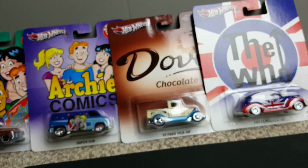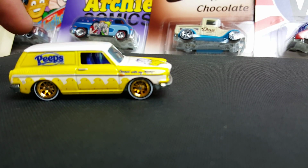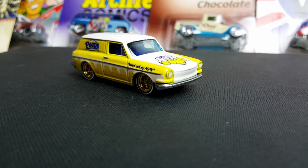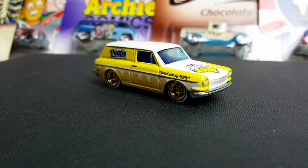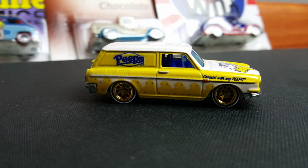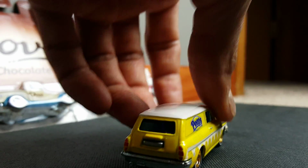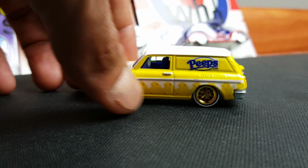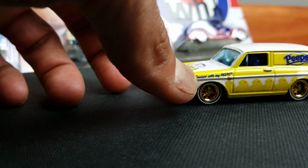Let's put it on. It is a 69 Volkswagen Squareback. It looks crazy. I really like this. I even grabbed another one because I wanted to customize it. And because it's a Volkswagen. And because those wheels are awesome.